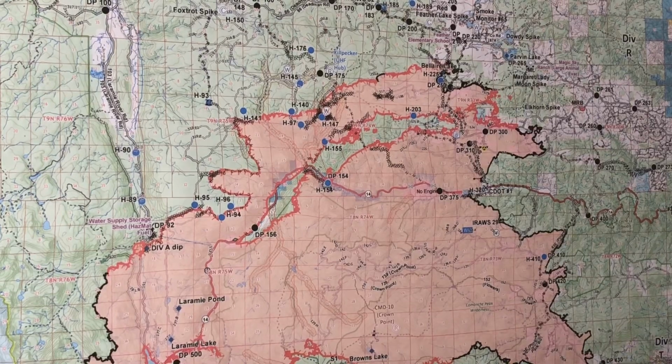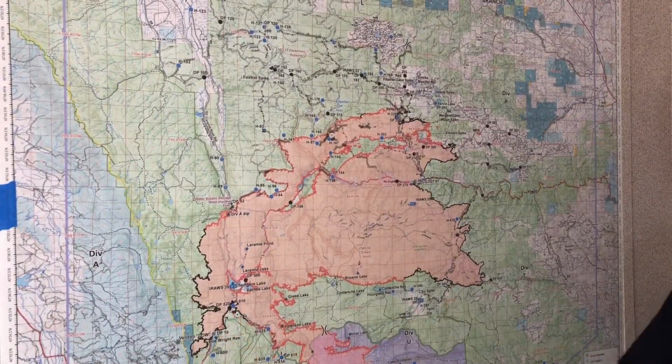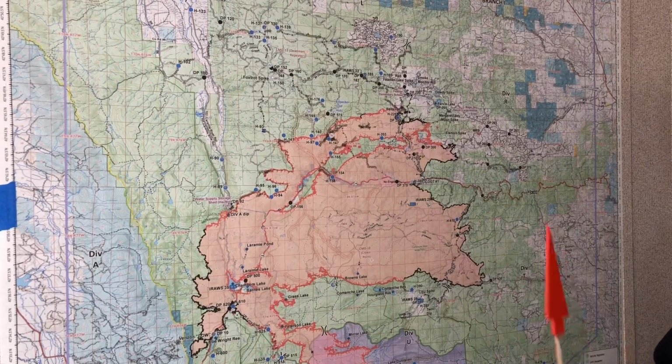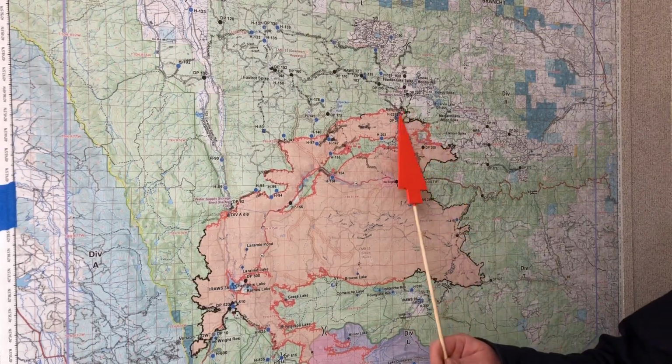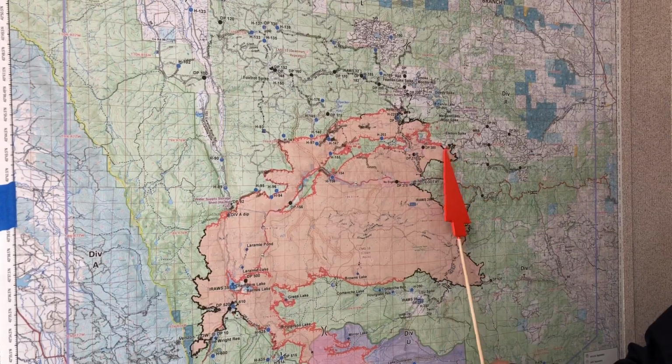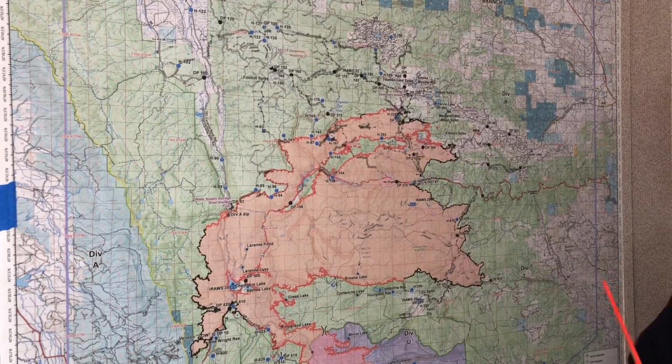But I just want to stress, we had some containment added down here in the southwest part of the fire, going towards Joe Wright Reservoir. We had some containment added right here to the north of the CSU campus, kind of near Comanche. We had some containment added here by Bel Air Lakes, as well as kind of south of the 68 Charlie Road, working its way down to Highway 14.